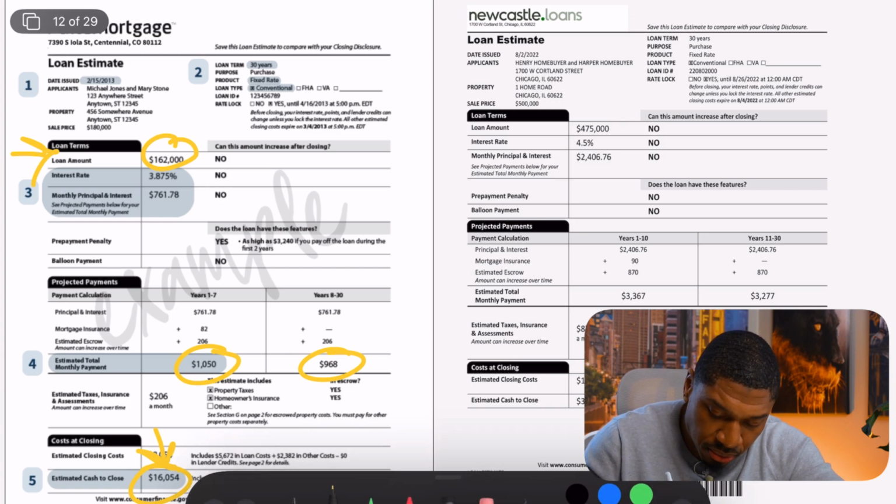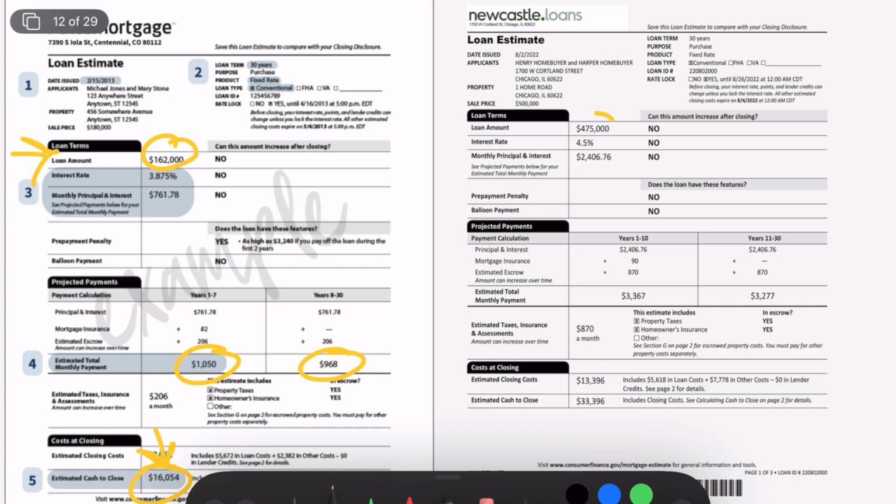I know my pencils are in the way, but if you look down here, oh, I can get rid of that. Look at that. I didn't even know that. Nice. But if you look down at the bottom here, you want to know what your estimated cash to close is going to be. This is going to be huge. Again, loan amount, right? Same thing, what your monthly payment is going to be, and your estimated cash to close. Those are the 3 big ones that you're looking for, right?